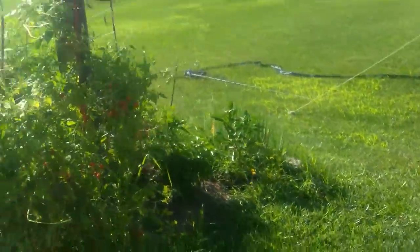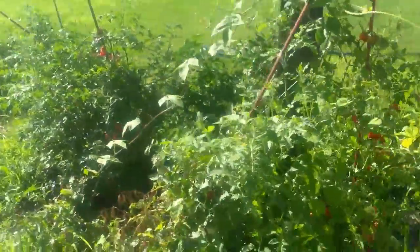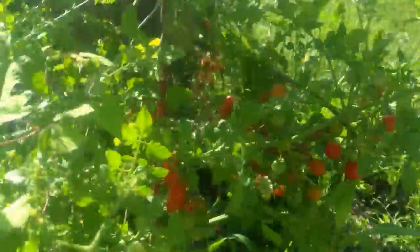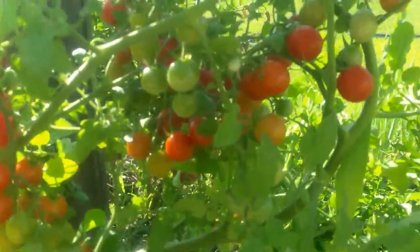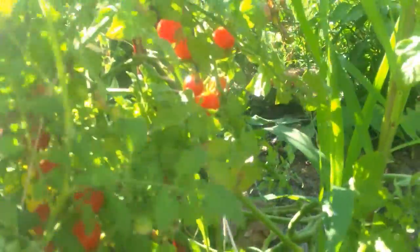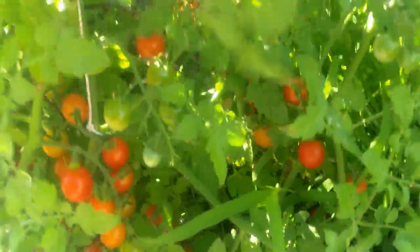Okay, over here in the main garden area, this is the cherry tomato plant, and getting plenty of cherry tomatoes. Yeah, more than enough, so I'm really the only one in my family that eats them, but ripening everywhere. I need to do some harvesting, obviously.